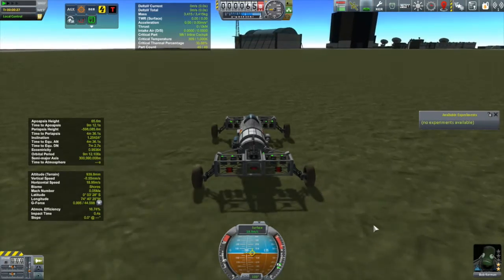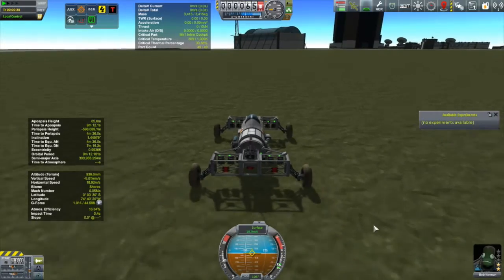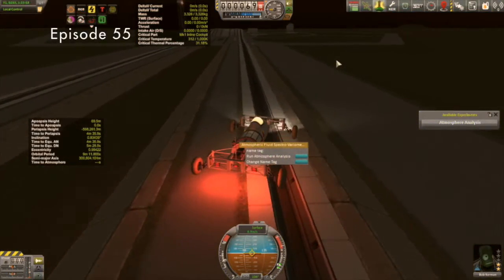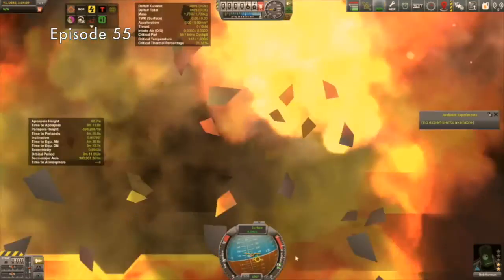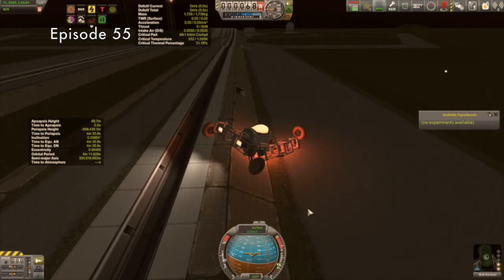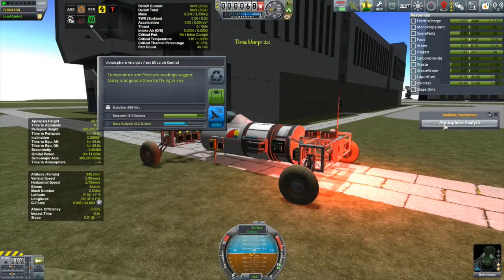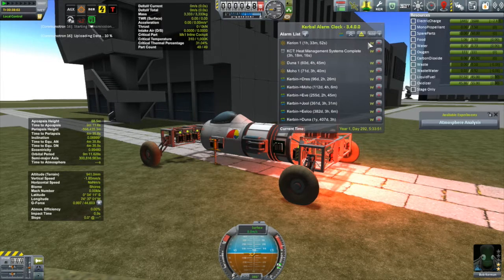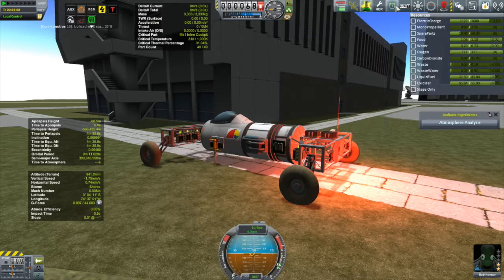But right now, as you can see, what I got here is my Model K. You might recall the Model K from a few episodes ago. It had a little bit of an accident on the crawlway, so I'm going to be a little bit more careful with it this time. It also had some transmission issues because I neglected to put any batteries. Sort of the weird thing about this little rover is that although it is electrically powered, that electricity is being generated by fuel cells. In other words, it's burning fuel just like a good old car.